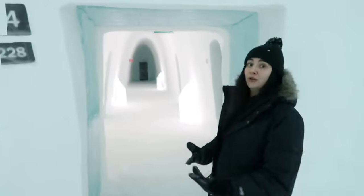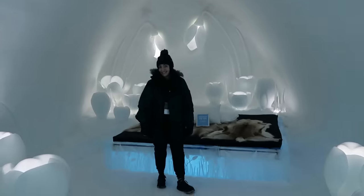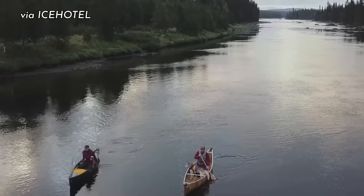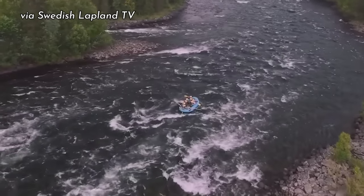I'm not trying to shill for the ICEHOTEL. It's really freaking cool. Made me wonder, how did this become a thing? And why is this a thing? So it turns out, the guy who started all of this is Yngve Bergqvist, who helped kickstart tourism to Jukkasjärvi in the 80s by turning it into a canoeing and fishing hotspot. And one of Europe's first rafting destinations.